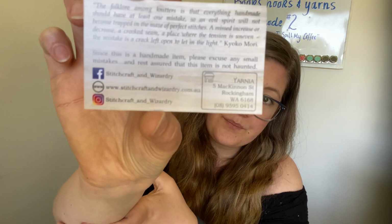Next, I've already shown you my project bags from the Yarny Wombat, so I don't need to show you those again, but the Yarny Wombat, or Winnie Wombat, is actually friends with the Stitchcrafts, which is Mike and Anna. You'll find them, they're Stitchcraft and Wizardry on Instagram, and that's their shop name as well. So if I find, actually it says welcome to Yarnia because they have a yarn storage cupboard, and it's a play on words for Narnia, so it's Yarnia. I absolutely love their stuff, and that's all their details there.